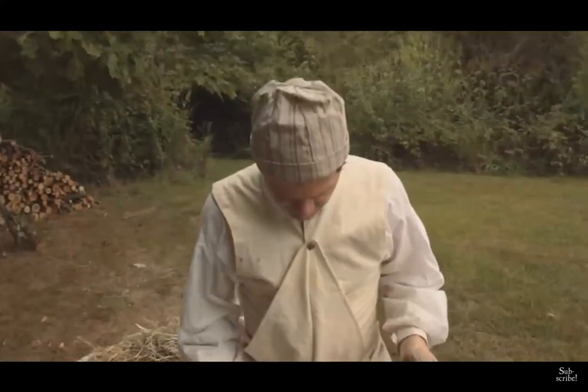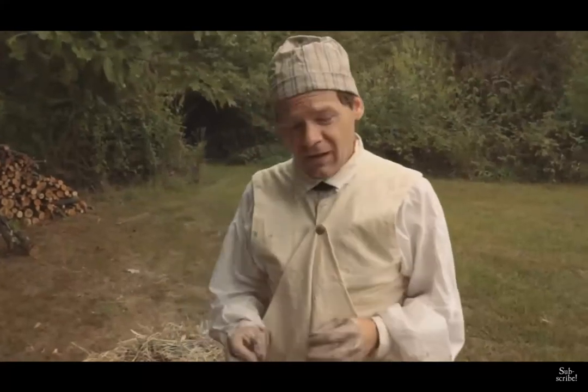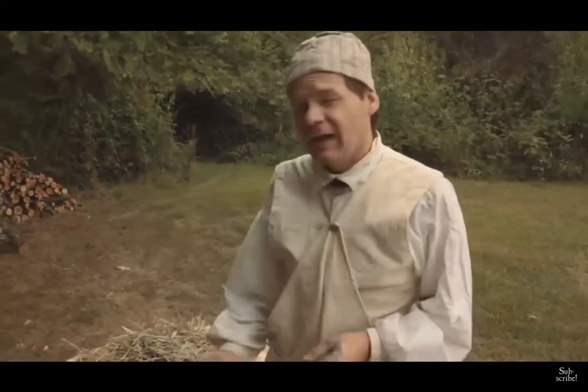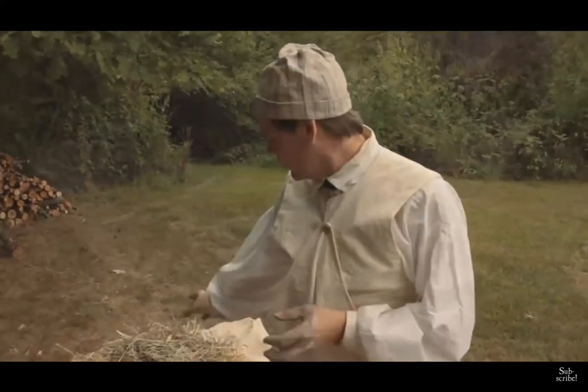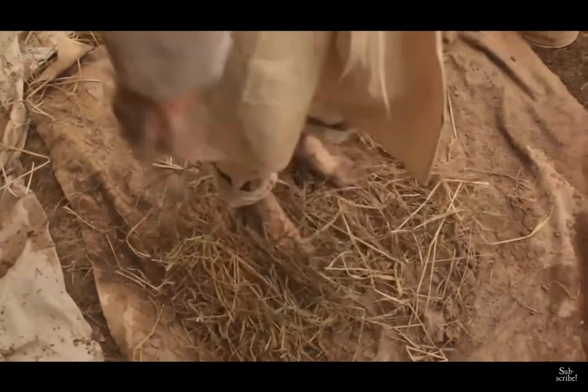So, I've got this mixed up. I'm going to mix this up just slightly wetter. It's feeling like a pretty good consistency now under my feet. And since we're going to add in this dry straw here, it's going to dry it up a little bit. So I'm going to start with a slightly wetter mixture. But we wanted to get this mixed first and then add in the binder.